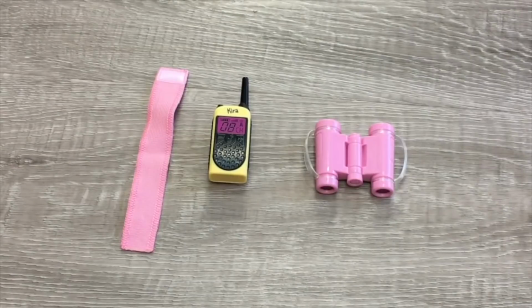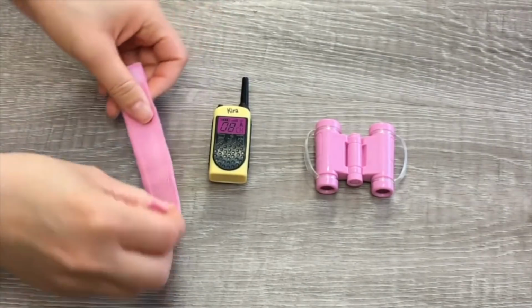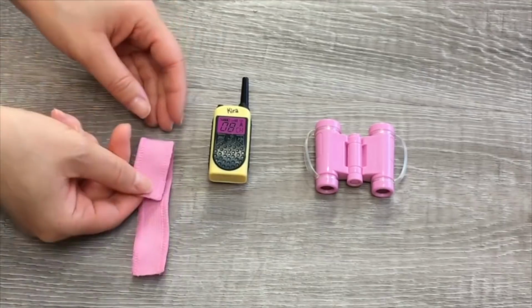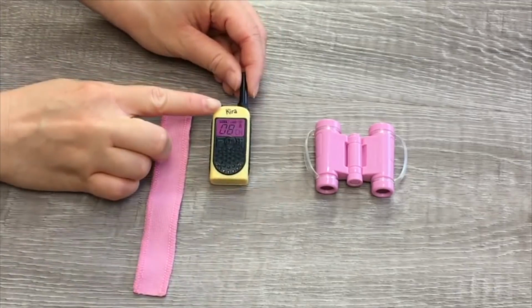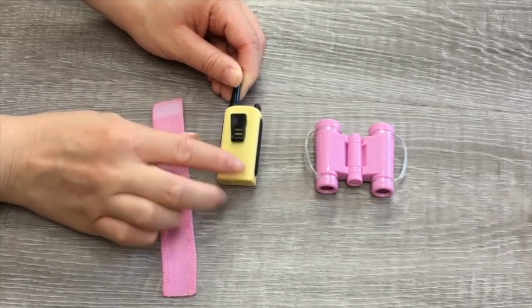So here we have a few small accessories a part of the set. First off, there's a bandage. It is very stretchy, so you're able to wrap it around the wombat, and there's a small piece of Velcro on the side here, so it's able to attach like so. And then there's a walkie-talkie, and that's mainly yellow. It does say Kira's name on the top, and then the screen is purple. There's a clip on the back, so you're able to attach it.